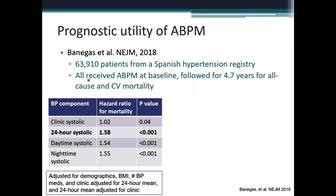So the main result I've reproduced in this table, which shows that in an individual with the same clinic blood pressure, a 24-hour systolic blood pressure that is 1 standard deviation higher, in this case 10 millimeters of mercury, was associated with a 58% increased risk of adverse outcomes, in this case, mortality. In contrast, if you just take the clinic blood pressure and adjust it for their ABPM-derived blood pressure, there's no prognostic value.